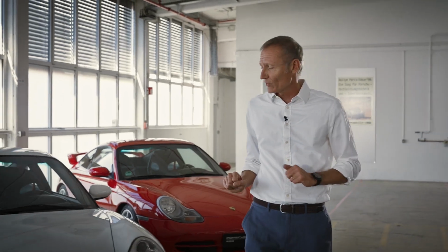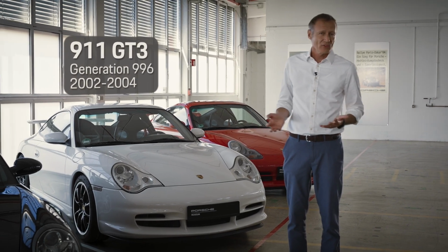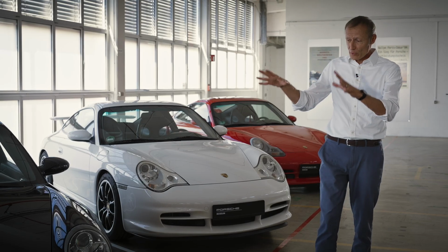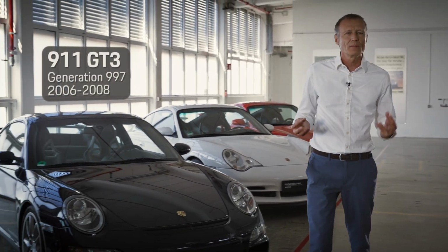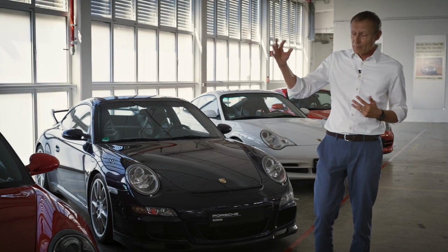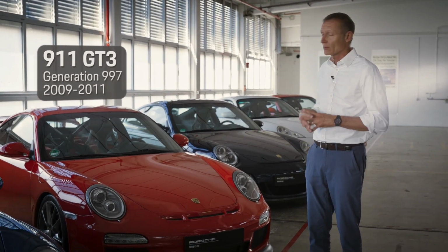The second generation, the 996, has even more differentiation from the Carrera. Interior revamped accordingly. Lighter seats, an engine that delivers 21 horsepower more and can rev up to 8,200 RPM instead of 7,600. With the 997 model that we see here, the GT3 became a permanent fixture in the 911 model range. 415 horsepower, in this case 8,400 RPM. And it was increased again in the second generation car we see here, 3.8 liters, 8,500 RPM.